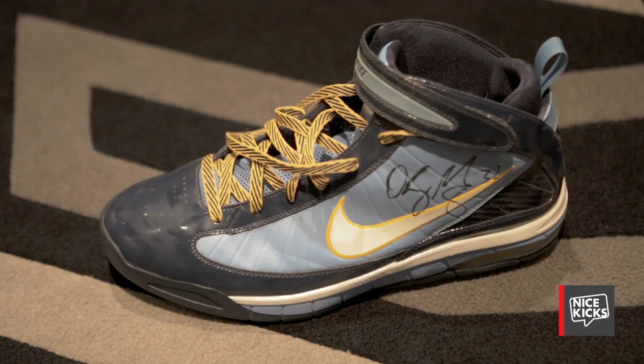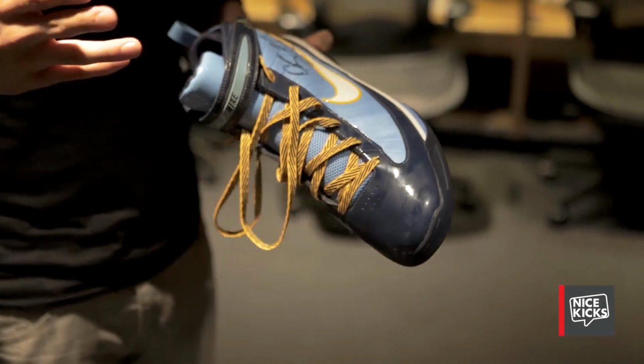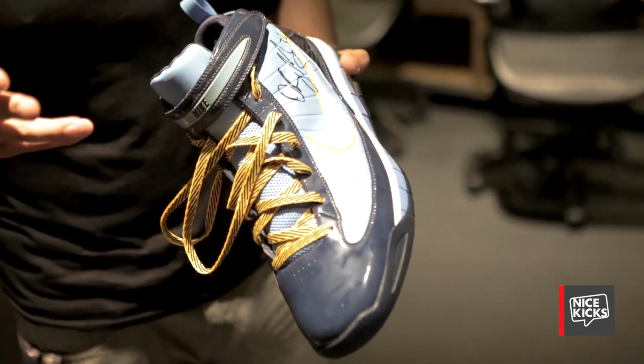These right here are O.J. Mayo's from when he played with Memphis. He's a really good guy. He likes to take care of people who take care of him in that aspect, and we were able to go above and beyond for him and his needs when he was here in town and took care of everything that they needed.